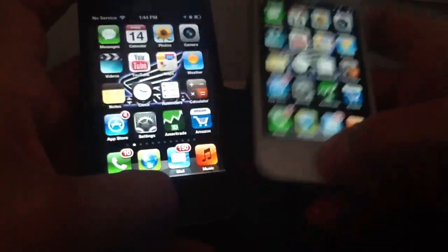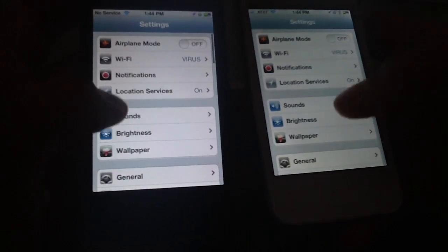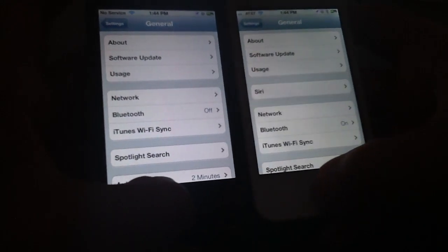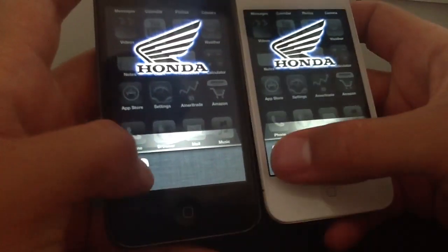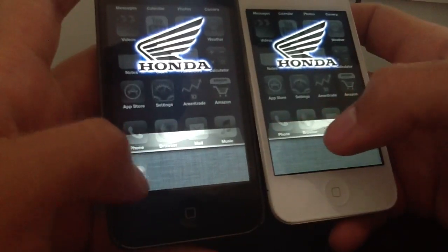Just to prove that this is an iPhone 4S and this one is not, I'm just going to go to the settings menu and go to general. And you'll see Siri here, and you don't see it on this side. So that is what you get with iPhone 4S, okay? And you don't get it with iPhone 4. They're both on the same version, iOS 5. There's nothing running except for this settings. So I'm just going to kill those.